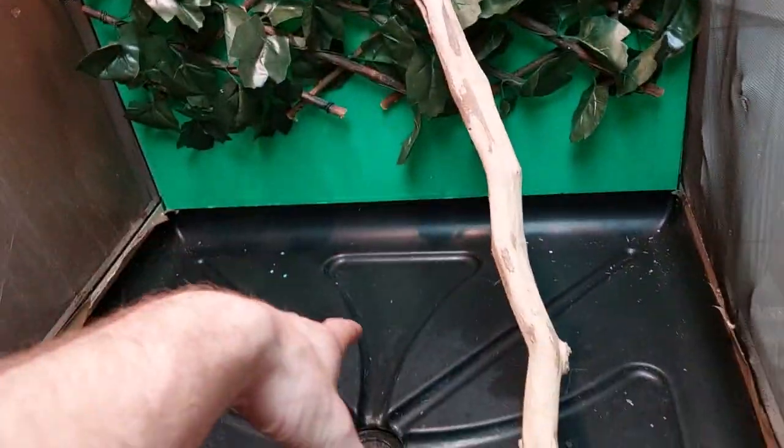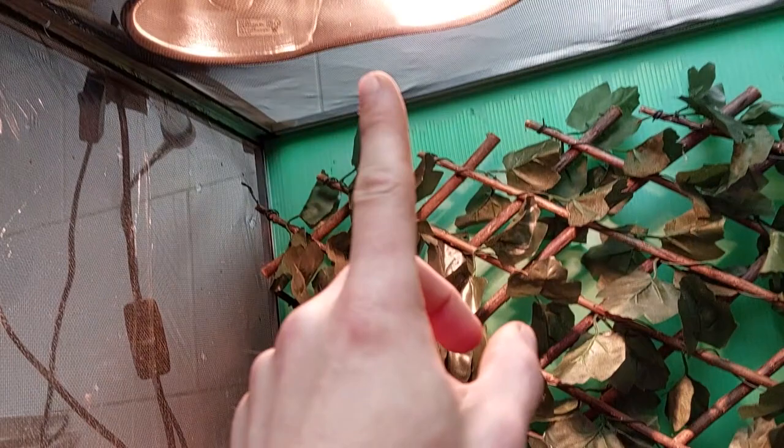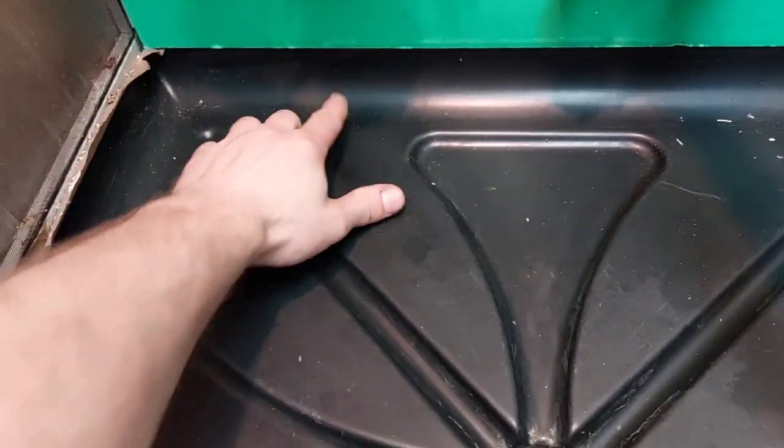We're going to have to put his water bowl in. His water bowl goes here, right underneath there. And you can see, even just me slightly messing with it, these are coming off. So that's why we're doing it, because I don't want him getting it anywhere near them.